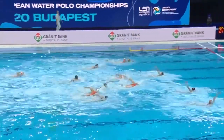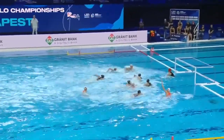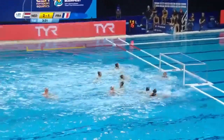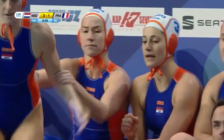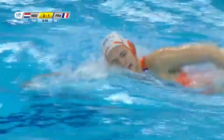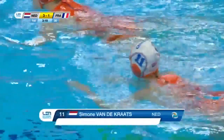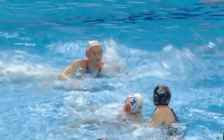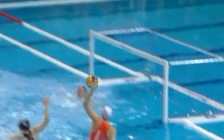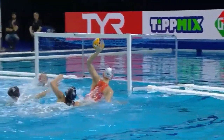Now counter-attack by the Dutch. And there's the chance. And the fast break goal. Great job by the Dutch. And the goal scorer is Simone van der Kraats. And for the first time in this match, a 2-goal lead for the reigning champion. Goal number 6 in the tournament by the Dutch youngster, 19 years of age.